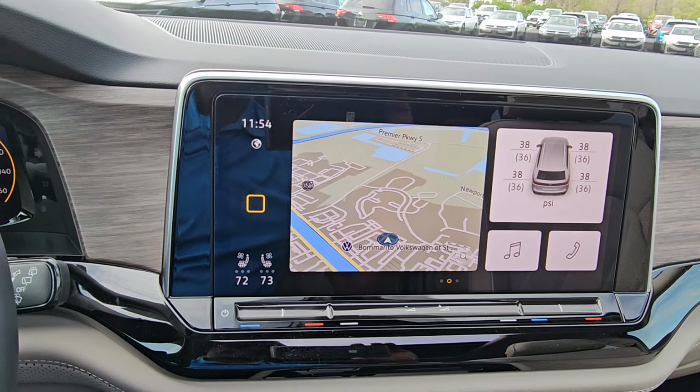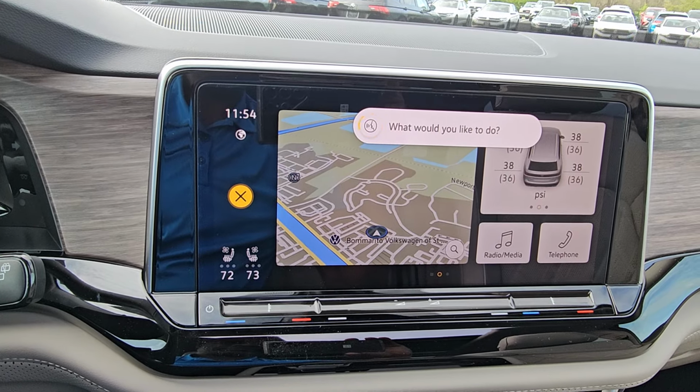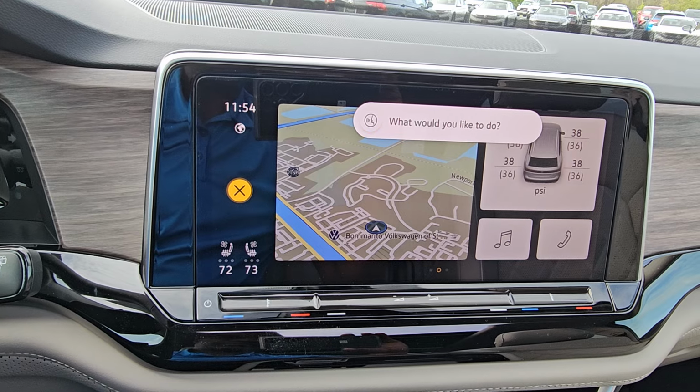Hello, Volkswagen. My feet are hot. Cooling your feet in the front.